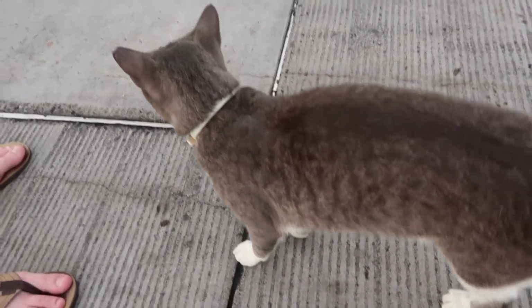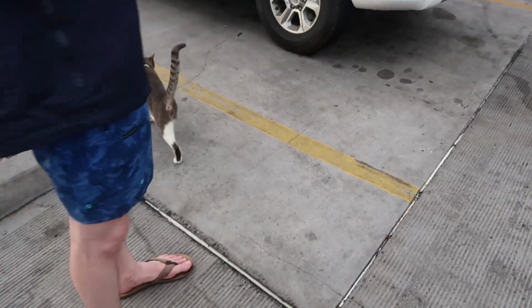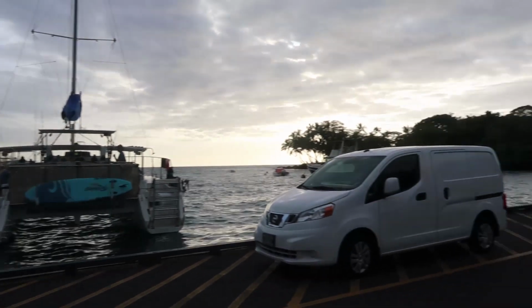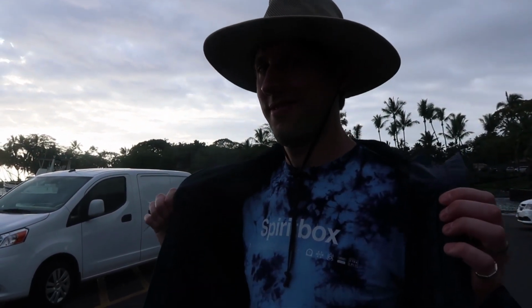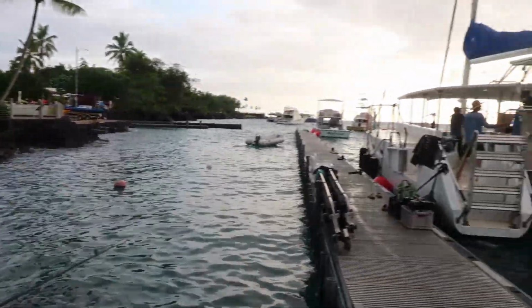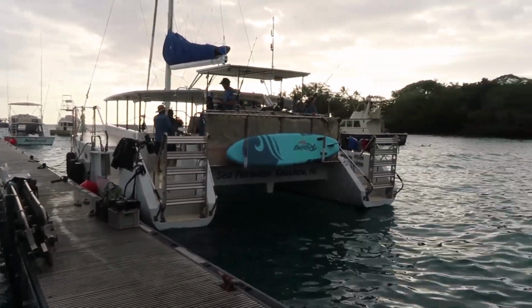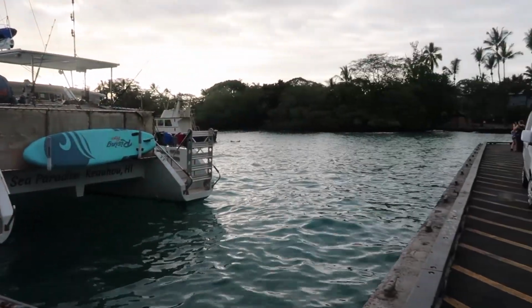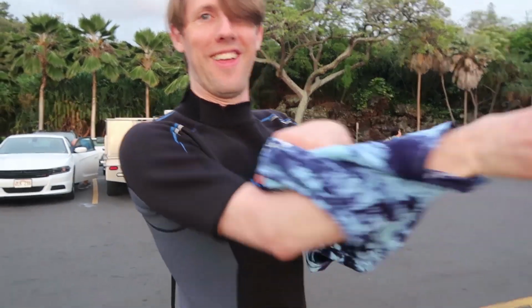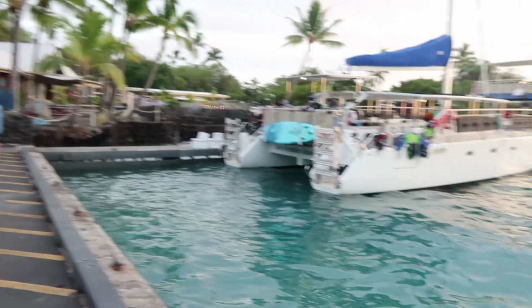I like your socks. I guess this is the boat we're getting on. You're pretty backlit. Can't even really see much of you. Looking good. We're all waiting now to get on the boat. Look. I don't think you're supposed to do that.